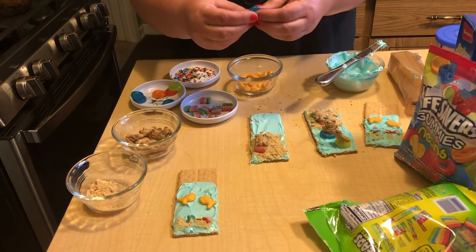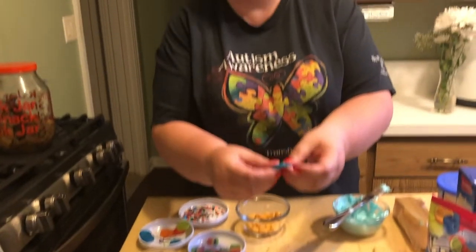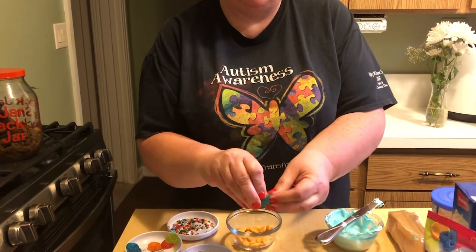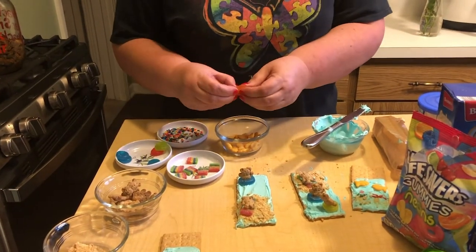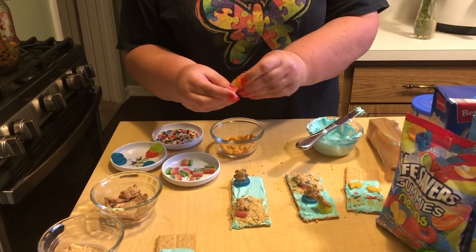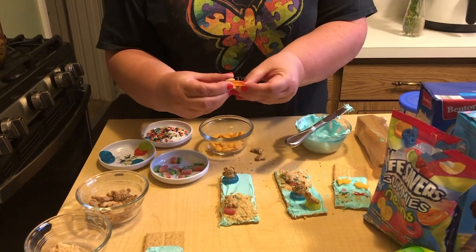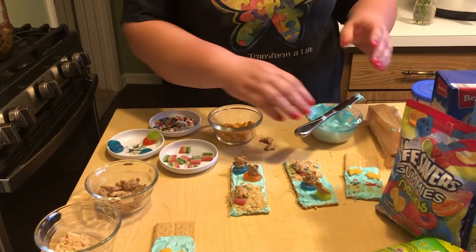And then when you get one of the gummy ones, if you pull it apart, so you make the circle bigger, you could put the teddy bear right in, so it looks like he is in a float. Oh, broke that one. And there you have it.